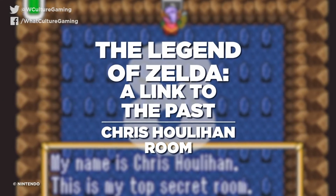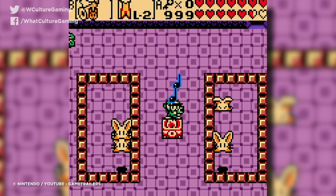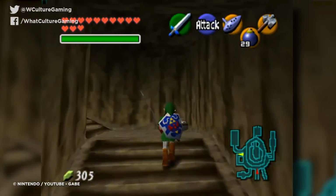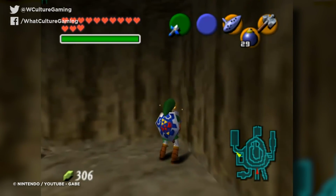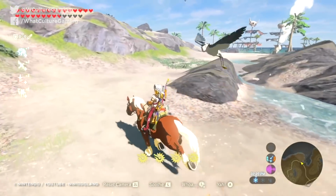Number 8. The Legend of Zelda: A Link to the Past, Chris Houlihan Room. The long-running Legend of Zelda franchise has had its fair share of secrets through the years, from the notoriously fragile giant's knife in Ocarina of Time to areas off the beaten path in Breath of the Wild. These gained recognition in their own right, but one of the most elusive secrets was found in A Link to the Past.